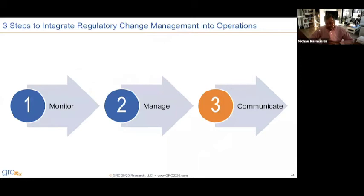So we looked at, first off, in the 3 steps to integrate regulatory change management into operations, be able to monitor regulatory change. Then we looked at step 2, be able to manage the policies to be current with that regulatory change. Step 3 is communicating that.